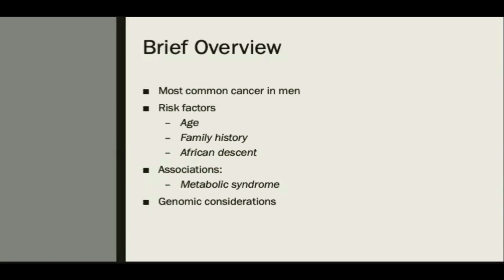So, a brief overview, I won't spend too much time on this. Prostate cancer is the most common cancer in men. As you get older, it increases the risk of developing prostate cancer. Family history is a key risk factor. If you have a first-degree relative, it generally doubles your risk of developing the disease. Two or more first-degree relatives bumps your risk up to about 5 to 11 times.